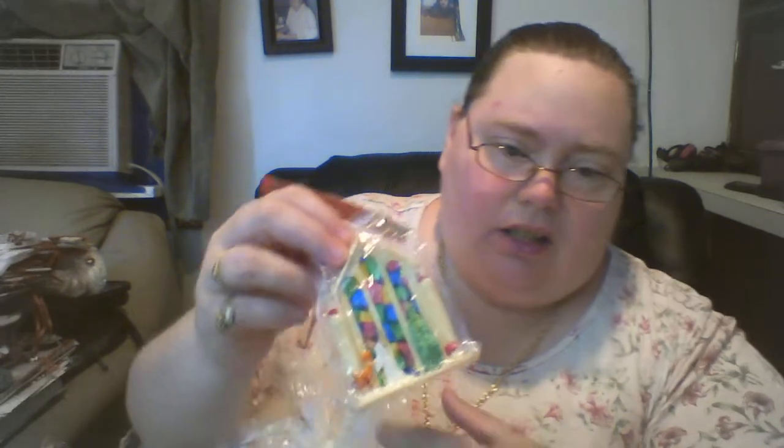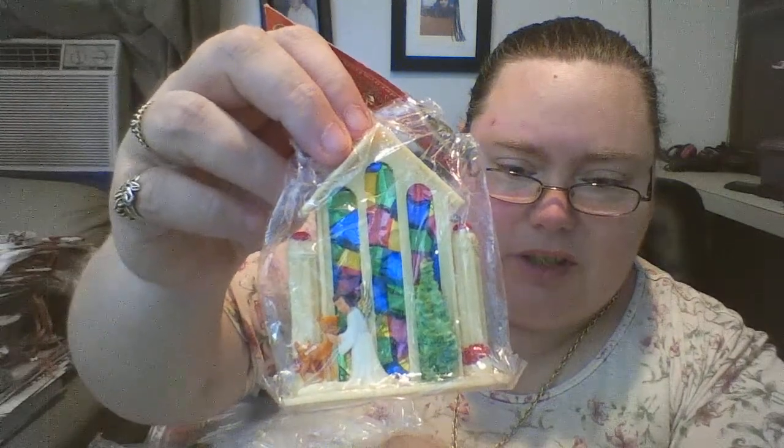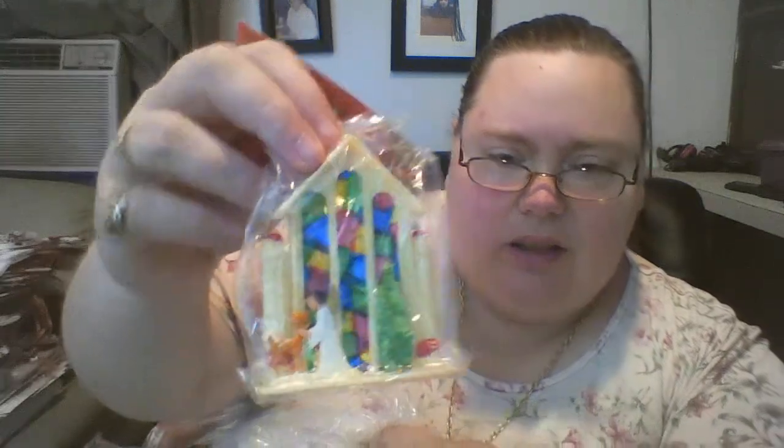Really pretty. Oh, here's one still in the package. Oh, my. Oh my. It's a holiday stained glass church decoration. And let me see if I can actually try to do this one some justice here. Look how absolutely beautiful that is. Isn't that just gorgeous?